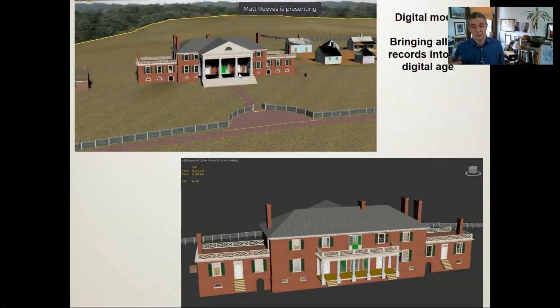And for years, this model has sat on a server at UVA and has not been able to be accessed. Originally it was accessed through a website that UVA had, but the license they had for the software, which is Unity, expired. And so it has not been available.